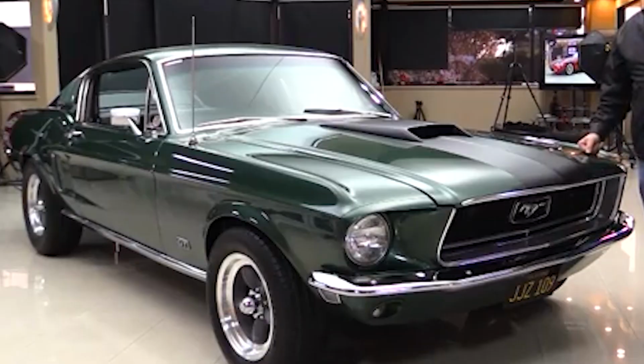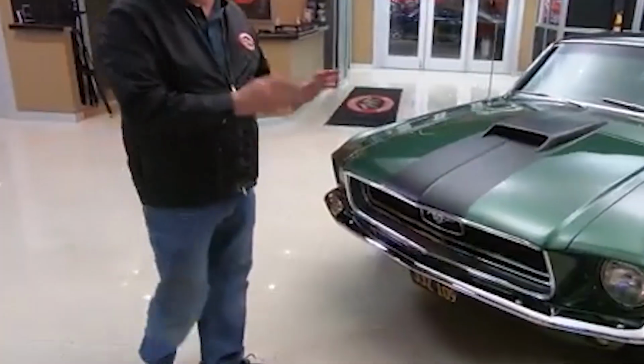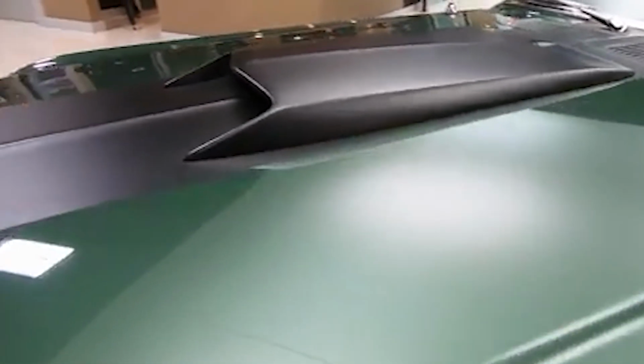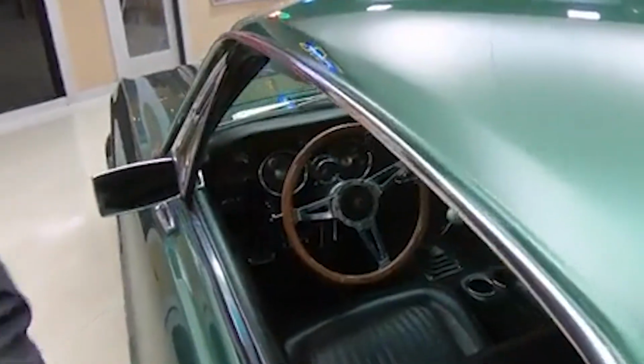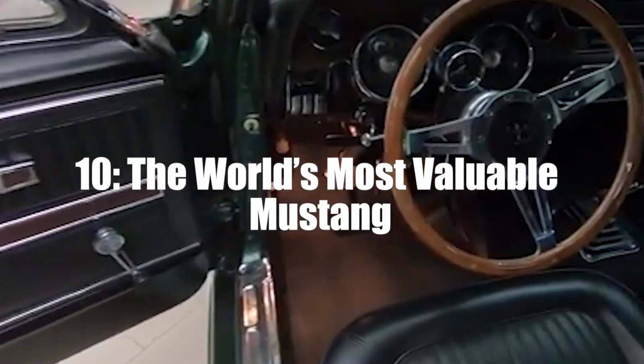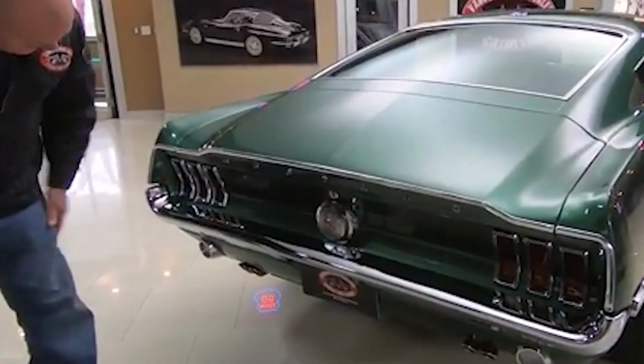And if you think a car disappearing for decades is crazy, wait until you hear number 10, because the Bullitt Mustang actually became the world's most valuable Mustang when it finally went to auction. The world's most valuable Mustang. Here's the kicker: the Bullitt hero car became the most valuable Mustang ever sold.